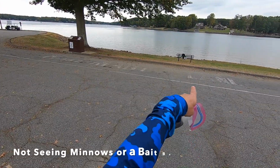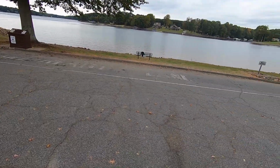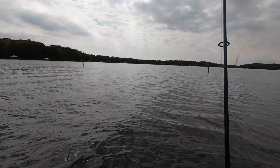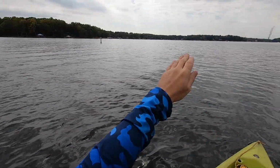I'm not seeing any minnows come to the surface. So I'm gonna go ahead and just fish the drop-offs first, troll over to them, see if we can get anything doing that, and go from there. All right, got in the water. Gonna troll out to some of the deeper areas first. I'm gonna fish the drop-offs in the 40 to 50 feet area out in the middle of the lake. See if I get anything there.